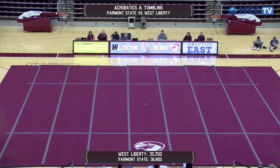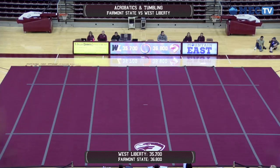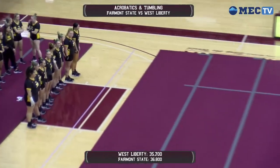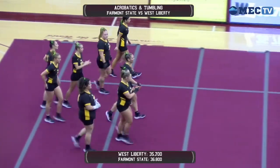We are going to go into the 6-element synchronized acro. We'll start with West Liberty with number 2, Callie Moses, number 4, El Godby, number 22, Gabby Golden, number 35, Liz Poling. And then on the other side, we will have number 5, Audrey Plater, number 8, Jillian Hartz, number 10, Avery Ray, number 12, Katie Ambrosky, and the counter will be at number 31, Macy Whipkey. West Liberty is starting at a 9.8 with their 6-element synchronized acro.